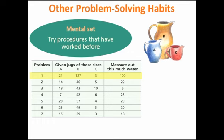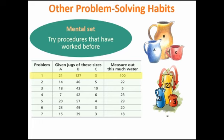So pretty quickly people start figuring out strategies for how to measure out the right amount of water. Like in this first trial, jug A can hold 21 units, B 127 units, and C can hold 3 units. And you want 100 units left over. So the best strategy would be to fill up the B jug, which holds 127 units, pour out 21 units into the A jug, pour 3 units into the B jug, and then the C jug, throw it out, pour 3 more units into the C jug, and that will leave in the B jug 100 units.